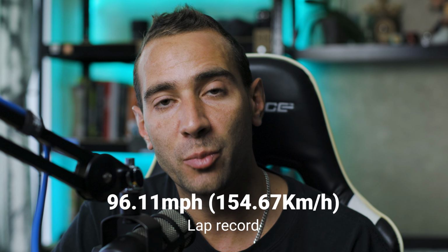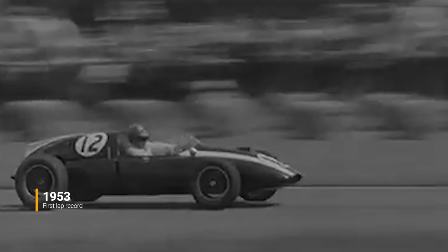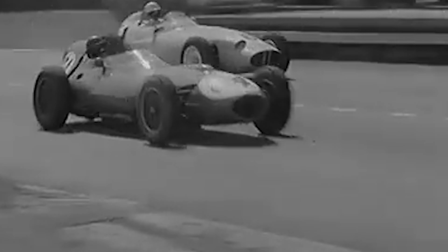Then in 1951, the British Racing Drivers Club took over Silverstone. At the time, the average speed at Silverstone was 96.11 miles per hour. But in 1953, Farina, in his Ferrari Type 500, broke the record, going over 100 miles per hour.